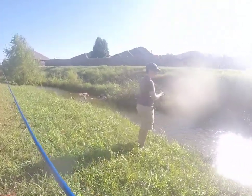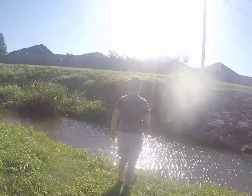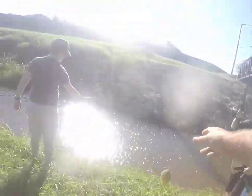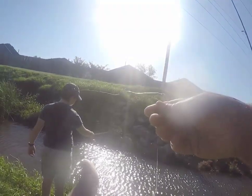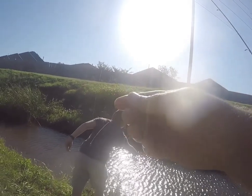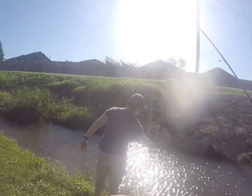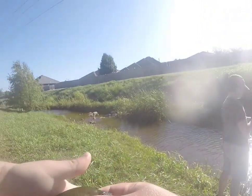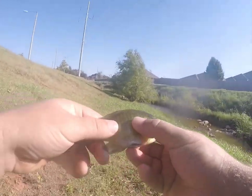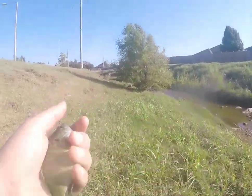Look like you were getting bit on, weren't you? Oh, is he on there? That's a different species. That's a bluegill. Oh yeah, that's a little bluegill. All right. Yeah, we're gonna put him in there. So Nicky caught a little bluegill, and that's perfect size little bluegill. So we're gonna put him in there.